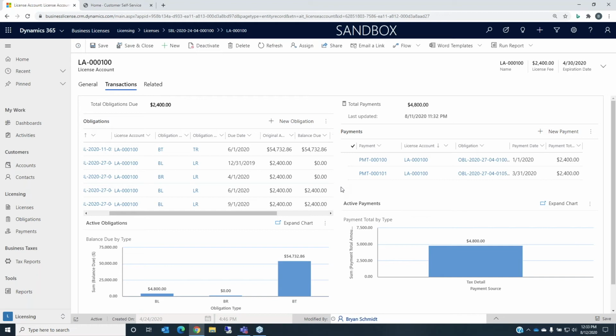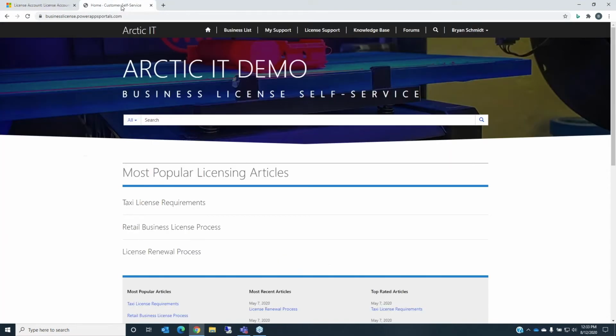So this is an example of the marrying of the Dynamics 365 system, managing the licenses and the applications and the communications that go along with that license, with the finance system. And what we can do is then show how this will transition over into the finance system as well. But before I do that, I want to quickly show how this experience might look from an end user perspective.